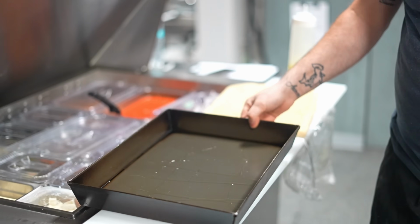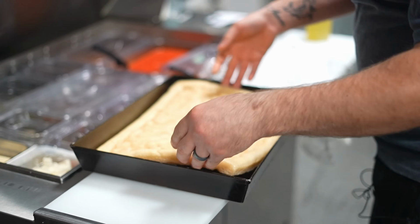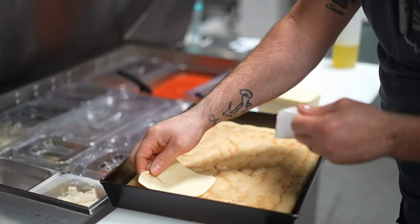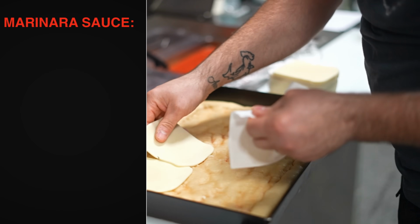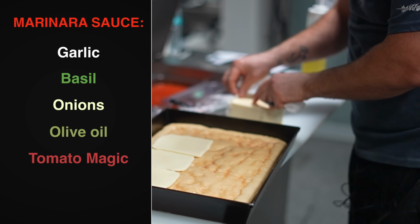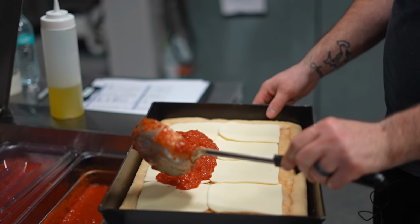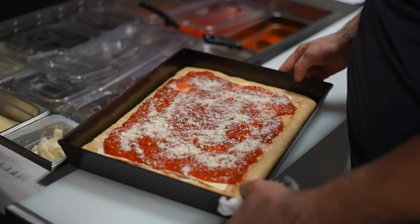So what we do, we put a little bit of oil on it so it crisps up the bottom. Put our par-baked crust. We do 8 slices of cheese. So the Sicilian, we make the marinara. The marinara sauce has the garlic, basil, onions in it, and then we saute that, olive oil, tomato magic, let it cook for an hour, then cool it down. A scoop and a half. I go almost to the crust, and then that's our cheese one.